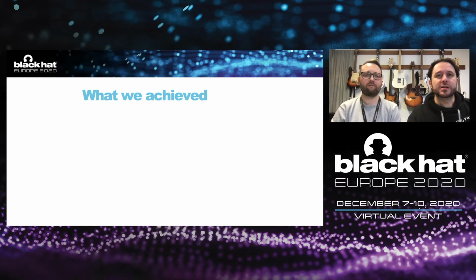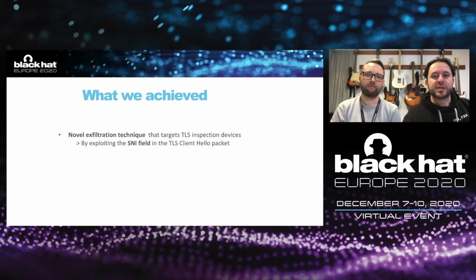So during the start of 2020, we came up with an idea on how to exfiltrate data through TLS inspection devices by using the SNI field as a container for data exfiltration. Our tests validate that this was a widespread issue affecting different types of security solutions as well as solutions from a variety of vendors. We successfully tested our technique against products from F5 Networks, Palo Alto Networks, and Fortinet, but this could have affected other vendors as well.